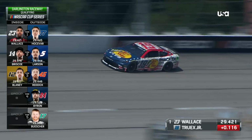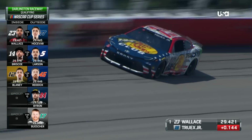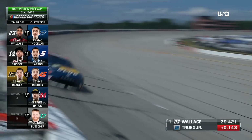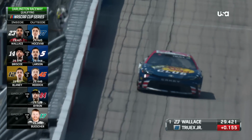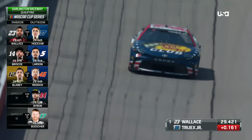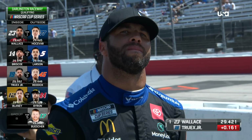1/10 of a second off. Usually here it goes the wrong way, and it's tracking that way for Martin Truex Jr. So another one has come and gone, and Wallace stays on top. Truex back on the provisional 3rd row.